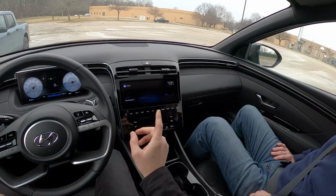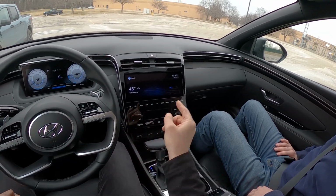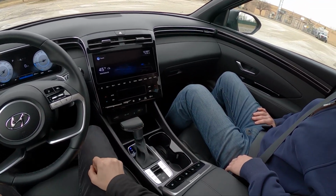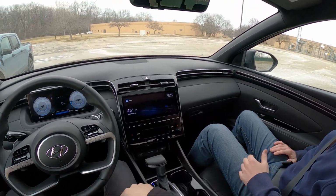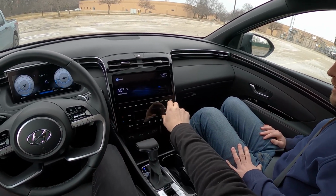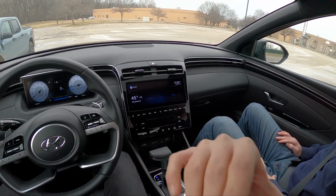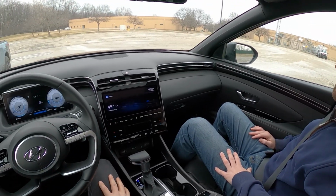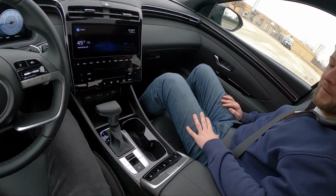So any Santa Cruz with the 2.5 liter turbo comes with this screen. Yep. And I think even the base trims still have all the piano black around there. They do, yeah. They just have physical buttons and knobs and dials for climate control. And I don't know if you get a volume tune knob or not. We will probably never ever see a base model Santa Cruz in the press fleet, so that's never going to happen. But we do get some really nice features.